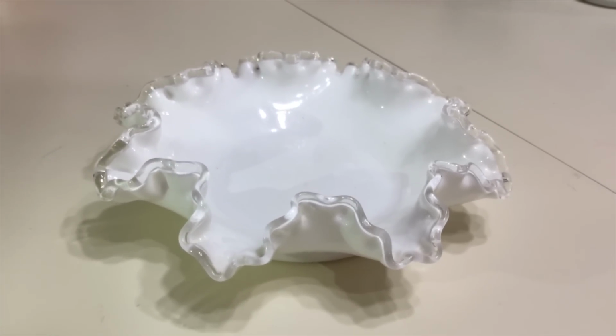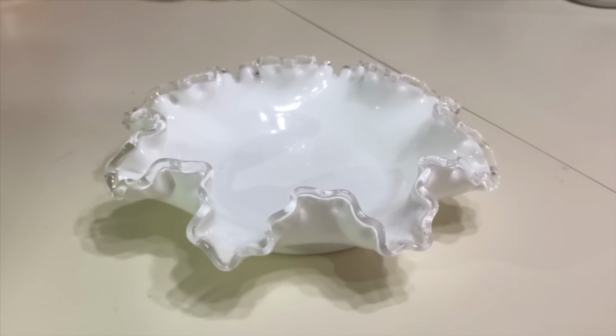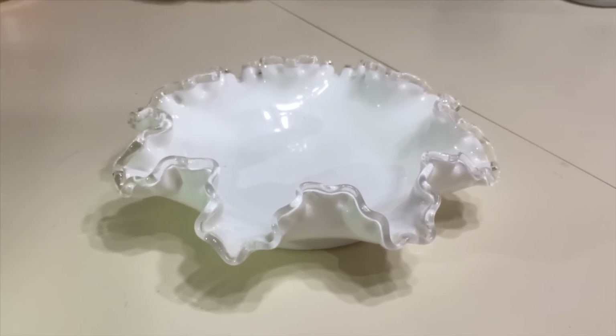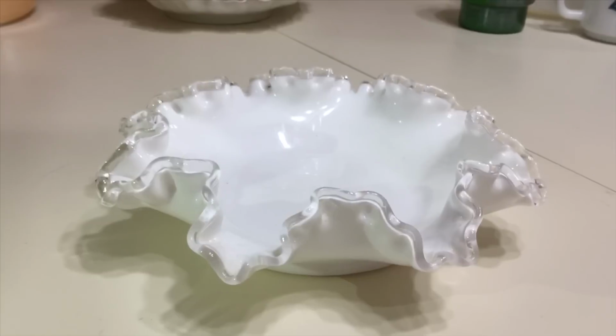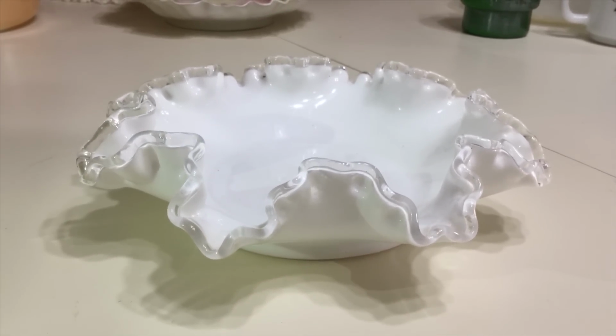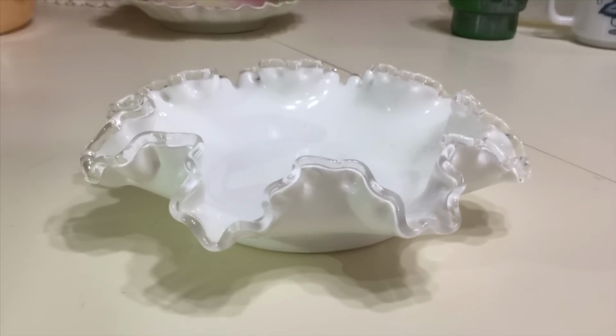They made a Peach Crest, which was actually a ruby glass with a layover of milk glass. I haven't run across one, but I'm going to keep my eye out for that because it sounds interesting. And they also made a Snow Crest line in the 1950s that had reverse colors. I'm going to ask about $12 for this bowl.